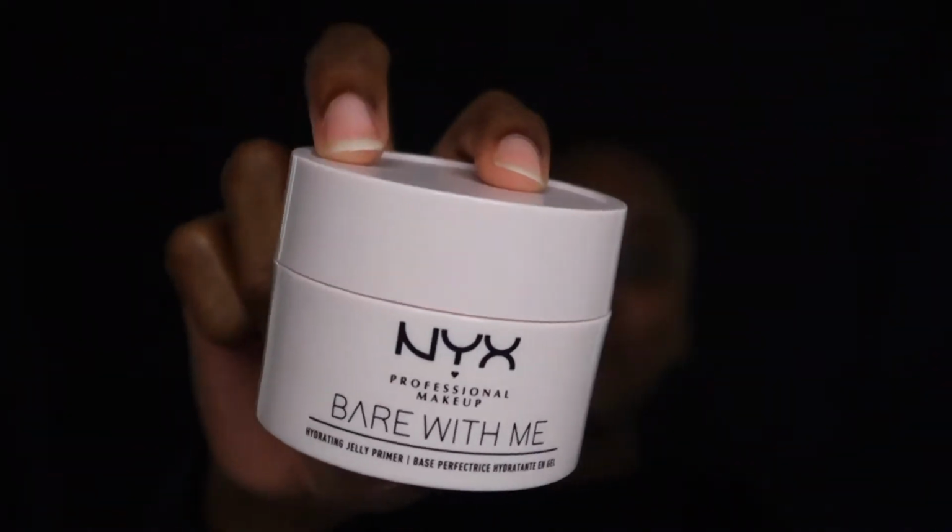I'm gonna prime my skin with the NYX Bare With Me Hydrating Jelly Primer. I'm gonna have to think about how I'm gonna do it because you guys know that I'll be multitasking, trying to make a reel/TikTok video. Just realized that my camera brightness was a little bit too high, so I turned that down a bit.